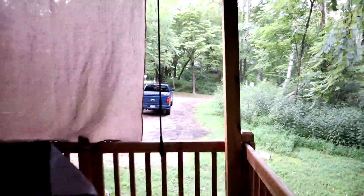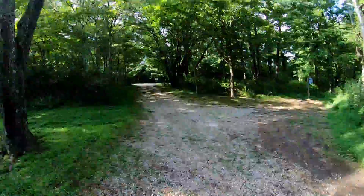There's one neighbor straight across the street that way, and then down the road this way there's 2 more, and that's this little section. There's 4.